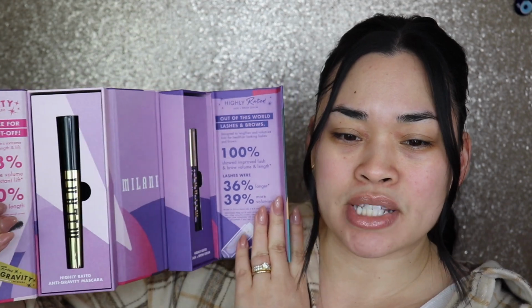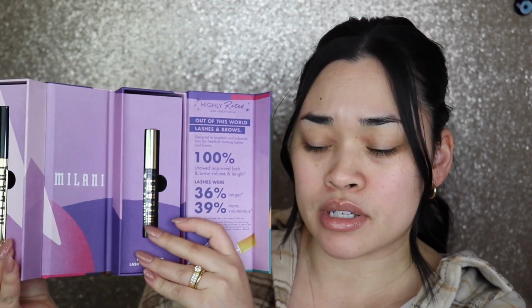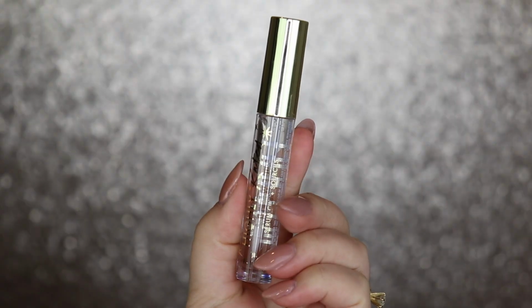And I also got this as well. Look at how cute this PR packaging is. It's so freaking cute. This is the anti-gravity mascara, and then we have their lash and brow serum. The first thing I'm going to start out with is the lash and brow serum. It is a nightly serum clinically shown to improve the appearance of lash and brow length and volume in as little as 4 weeks. Pretty much just apply this to your lash line up here and your brows, let it sit for 1 or 2 minutes to dry, and you're good to go.